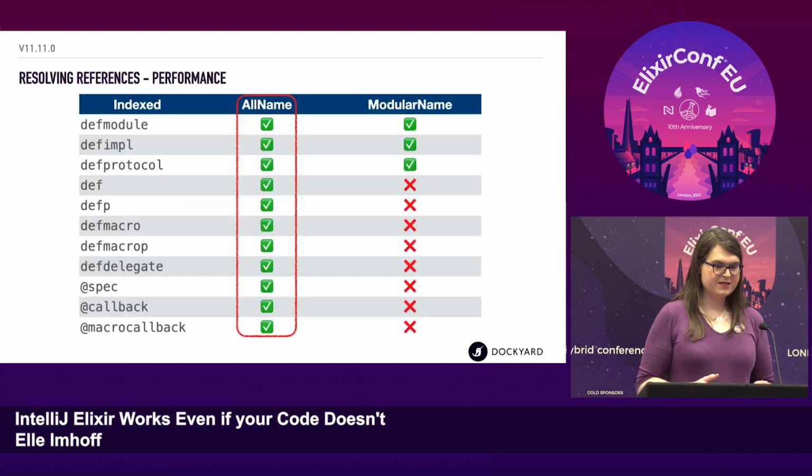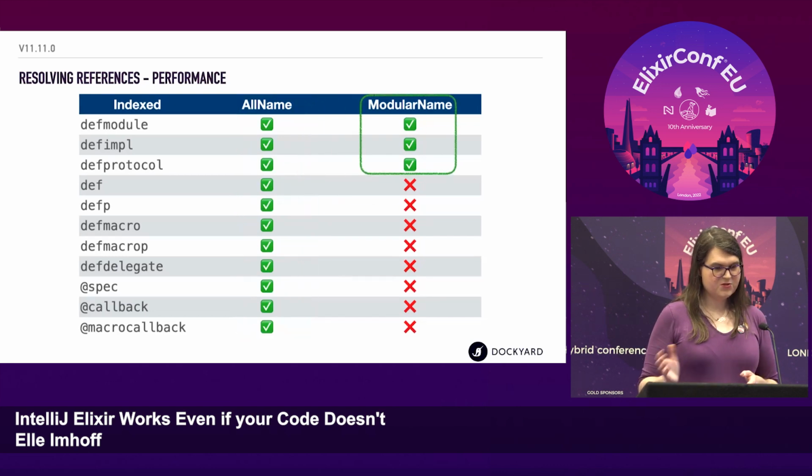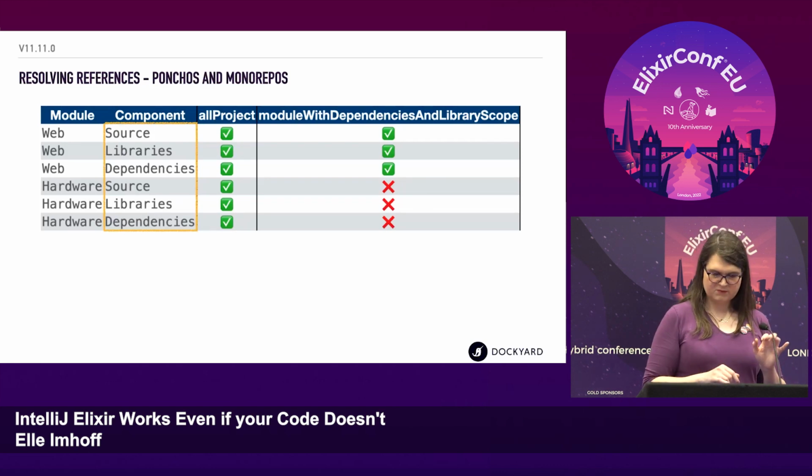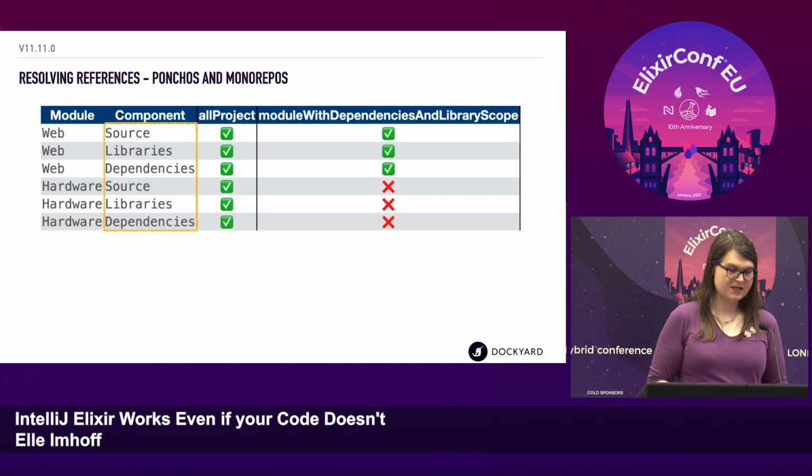Previously, completions for aliases used the larger all-name index, which is slower because it contains function stuff and specs and callbacks, rather than the smaller module name index it uses now. That module name index was first added for when you hit Shift or Ctrl, depending on which it is, to search by class name. That was the original reason for the index. And now this is extending it to use it everywhere else that makes sense.